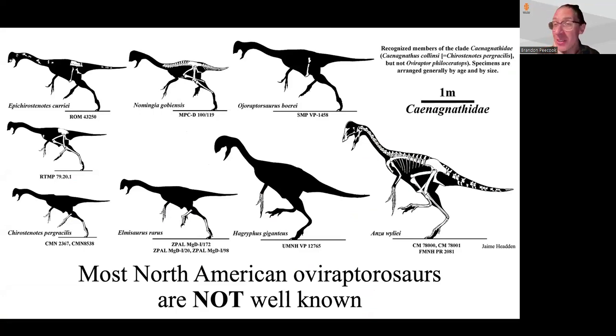So compared to Asia, where some of these animals are known from many articulated, unreal, gorgeous skeletons, from North America, oviraptors are really poorly known. Only one, that one on the bottom right there, called Anzu, actually has most of its skeleton. If you go to a lot of museums these days, you might see a cast of Anzu. It's at the Carnegie, it's at the museum in Salt Lake City. It's kind of everywhere. It's the only one that's really well known, and that's from the same rocks that T-Rex and Triceratops come from in Montana.